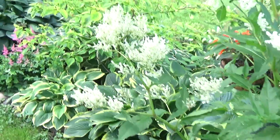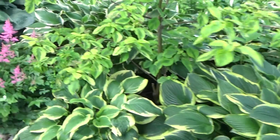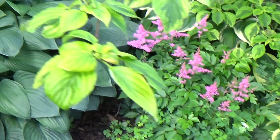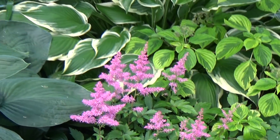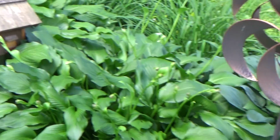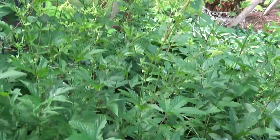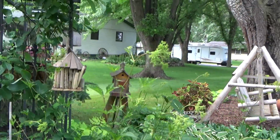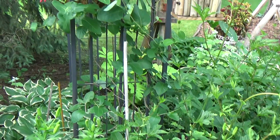You can see some of this is a little bent over. Kind of a pinkish purple Astilbe. So pretty. I have to trim up this peony. And then this is Filipendula. That's going to be something else once that starts blooming here. This lily isn't blooming. This is a pink one, but it's not blooming quite yet.